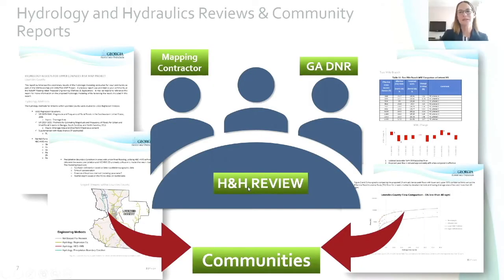Another new initiative that the Georgia DNR is doing is the hydrology and hydraulics review. During the data development phase, we meet with the Georgia DNR to go over the study results. First, once we have finished the hydrology, we meet with the Georgia DNR. We have a first meeting to go over the results and to go over any significant changes. Once the Georgia DNR has reviewed and approved those results, we issue a report that is sent to the communities.